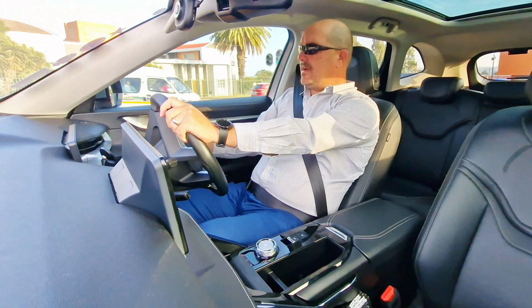That's the only thing. The radar guided cruise control drives me up the wall sometimes. But other than that, it's a brilliant system. It works well. And yeah, I use it every day.